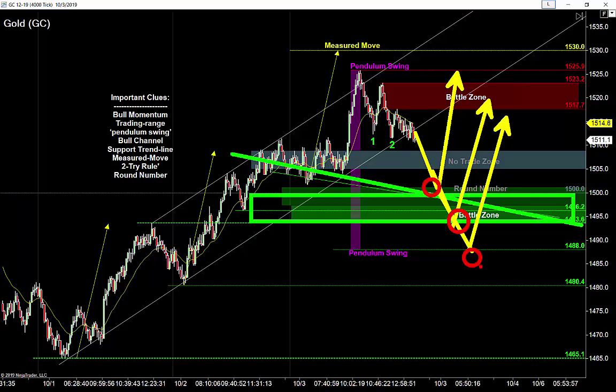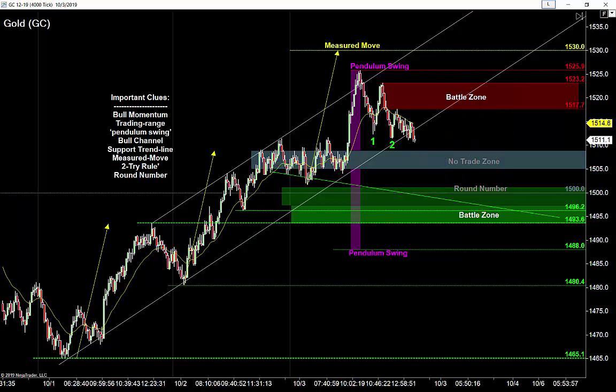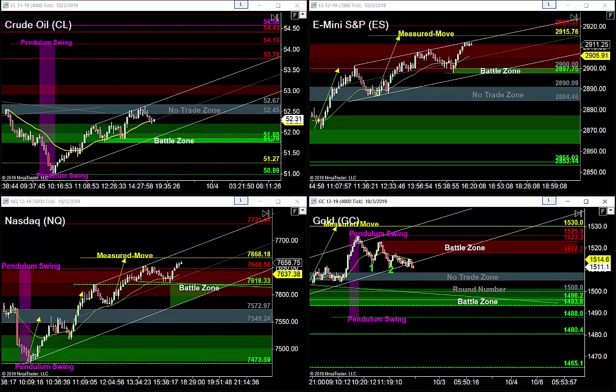Will they get the pendulum swing all the way back down, or will they get stuck inside that trading range? I'm anticipating the market going back down to that 1500 at some point. Will we be able to sell it up in that battle zone, or do we have to wait to buy it a little bit later on in tomorrow morning's trading session? Guys, we're going to cover all of these details, all my favorite entry patterns on the gold. I've got some gold, I've got Nasdaq, I've got the S&P, and I've got the oil on tonight's video newsletter.